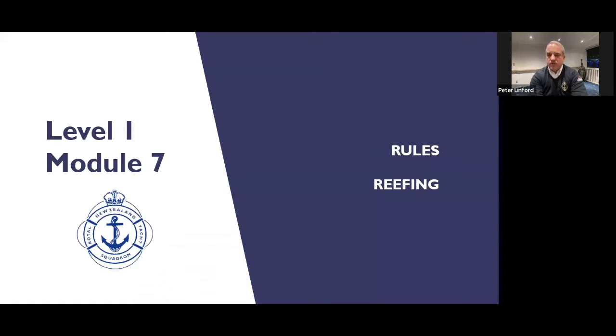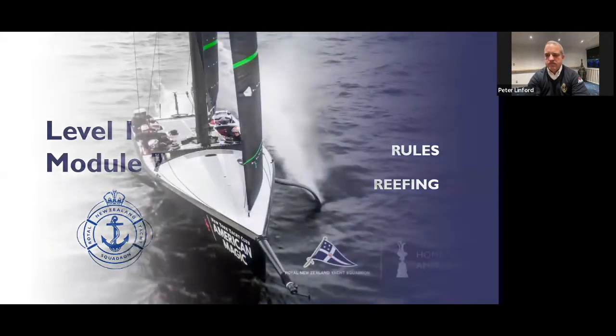Rules, well, we're talking about the road rules for the water, if you like, a bit like the road code. With reefing, that's talking about how we can make the sails smaller. So if we're sailing in a storm, we might have too much sail area up. We can make our sails smaller, and that would be really helpful in terms of keeping control of the boat. Let's have a look at the rules first.